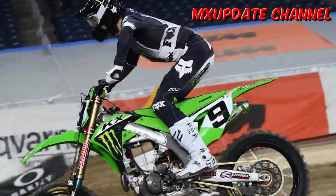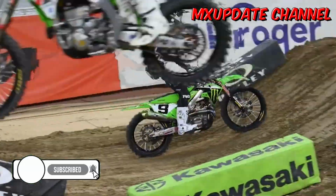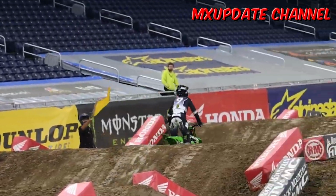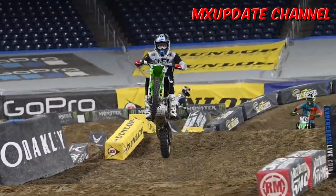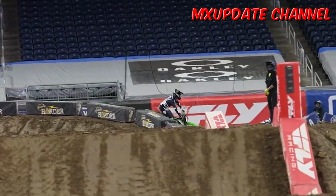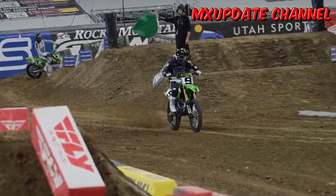A 90 right leads to a similar section as Anaheim 2, zigzagging sideways across the start straight. These short chutes don't often lead to passing, but can give riders a chance to breathe and refocus. If passing is on the menu, look for aggressive moves to make it work. A flat 90 right leads to a few small bumps and then a big double that spans the first corner. Upon landing, riders make a hard left 180 and double back onto the first rhythm lane.